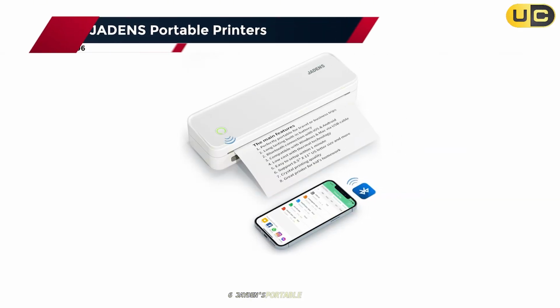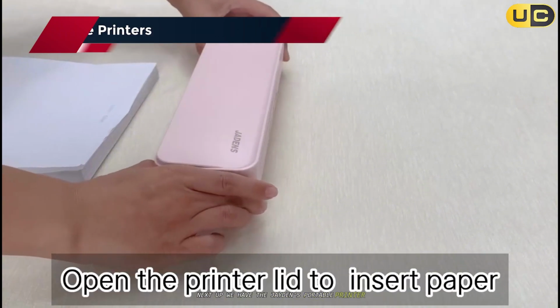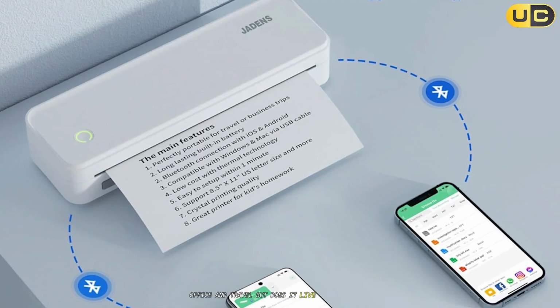6. JADENS Portable Printers. Next up, we have the JADENS Portable Printer. This device aims to be your all-in-one printing solution for home, office, and travel. But does it live up to the hype?